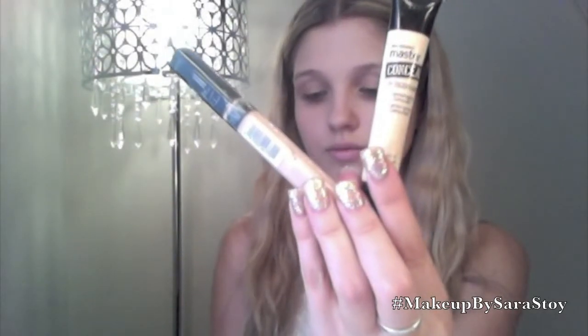For highlighting and concealing, I have two favorite drugstore ones, the Maybelline Fit Me in 15 Fair Clear, and then the Master Camouflage Concealer by Maybelline in 10 Fair Clear. I'm going to be using this one just because I always use the Maybelline Fit Me Concealer. For the brush, I accidentally grabbed the wrong brush. This one is the crown one, but I meant to grab the Real Techniques foundation brush, so you can go ahead and use that one.